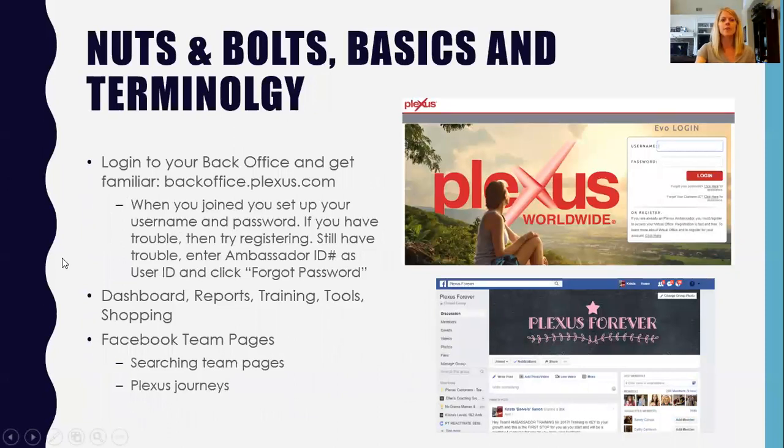There we go. Okay, so a couple other things that we want to go through: the back office and then Facebook, because these are going to be two major resources for you. When you join Plexus, you set up your back office, your website address, and it should look something like shopmyplexus.com/whatever you created. So for me, it's shopmyplexus.com/KL Saxon. Anytime a customer wants to order from me, I send them my website. They can go to that website and order directly from there.